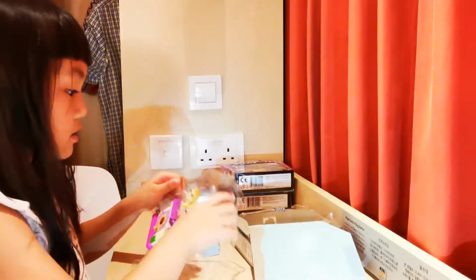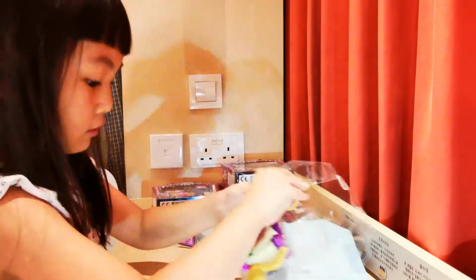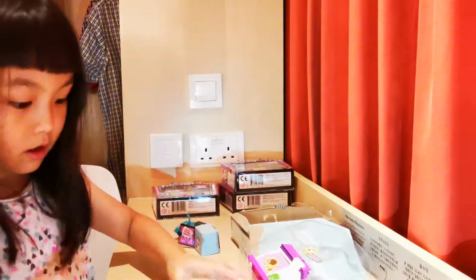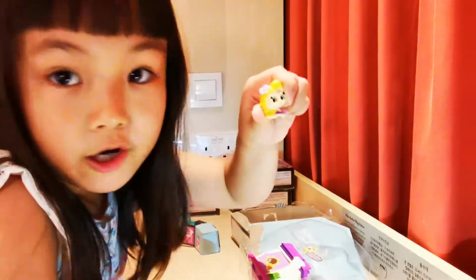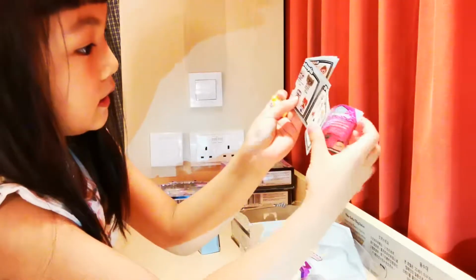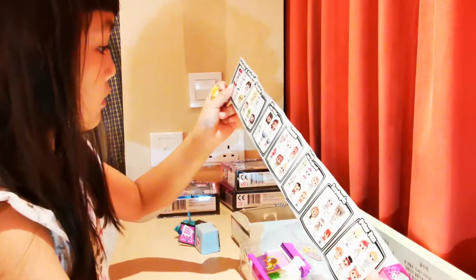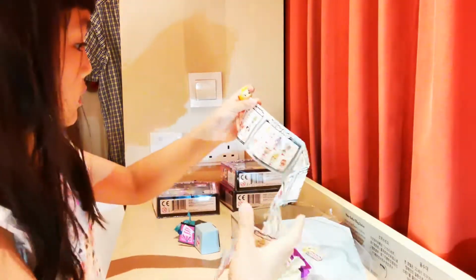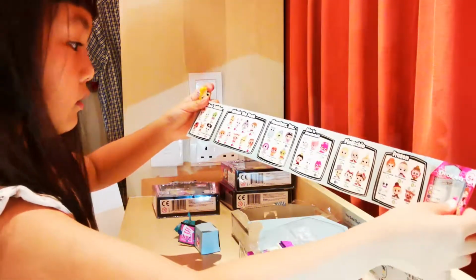Now let's open Rapunzel. She has a mirror and a big brush. The brush is so small. I always drop things on the floor. This is Rapunzel. Her name is Rapunzel. Let's see what kind she is. Ooh, let's see. No, it's not on this side. The other side. Where's Rapunzel?